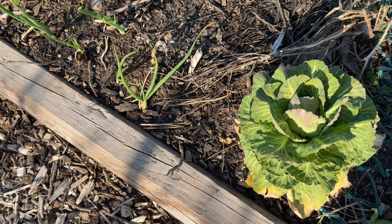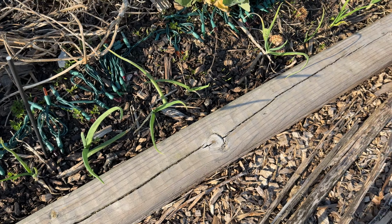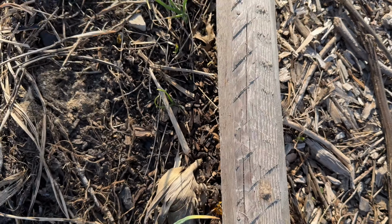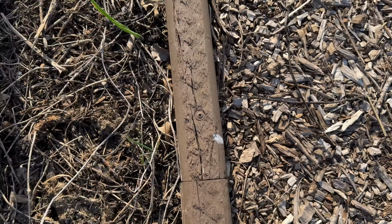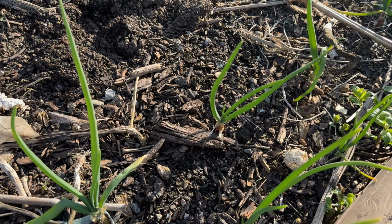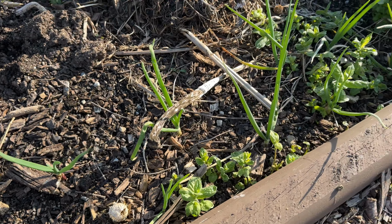I have my Amish onion starts. Those are looking fantastic as well. Speaking of onions, I have onions all the way down most of my beds. They are looking promising. Look at these guys down here. Those onions look real nice. Those look fantastic as well.